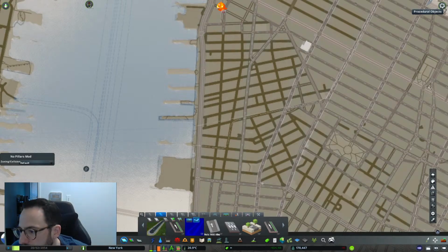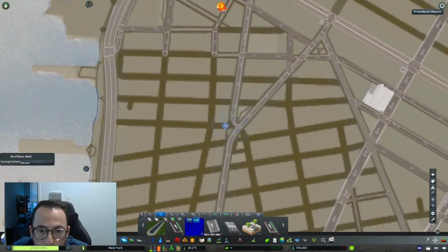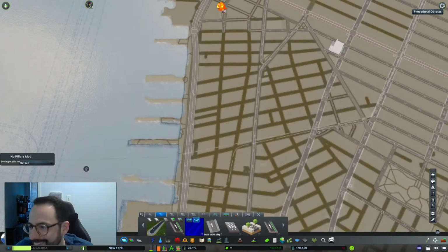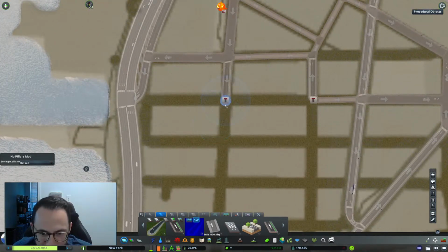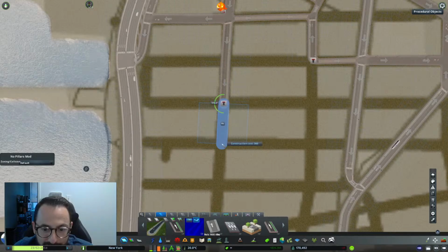Can I bring it all the way down to Houston? I think that's where I'd want to stop. Or no, maybe at least to Christopher Street, which is like here. I think that'll be fine for now. Oh wait, but is it this? Now I'm like, which one is it? I've built this area before in previous saves, and this area just really stinks to build. It's important to build it, and it looks great when it's done, but it's not easy.